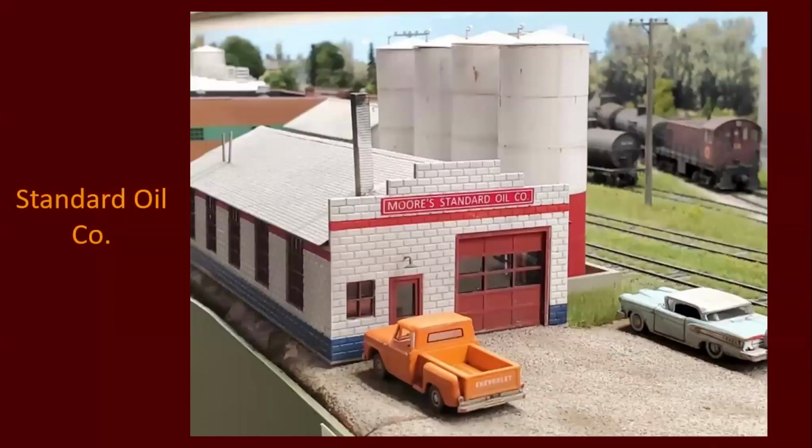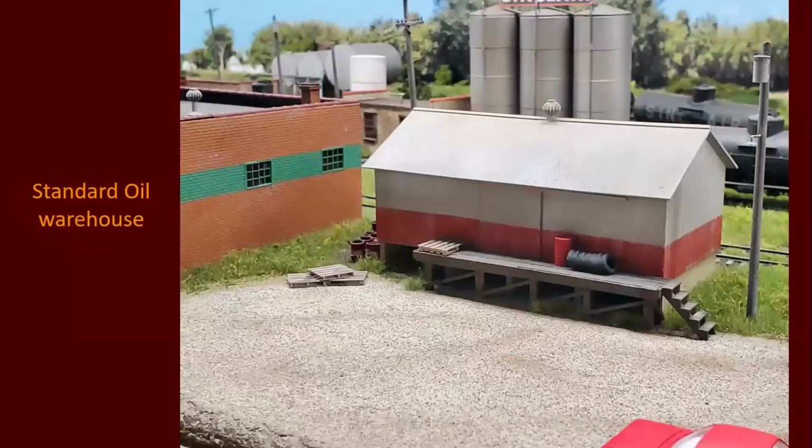Standard Oil. This is named after Mike Moore, a friend of ours who passed away a few years ago. I made it just north of Bemel Iron and Metal. He has four vertical tanks there, and then in the back they also had a warehouse where they would get tires and batteries and things like that. So boxcars would get spotted there. So that's the finished warehouse for him.